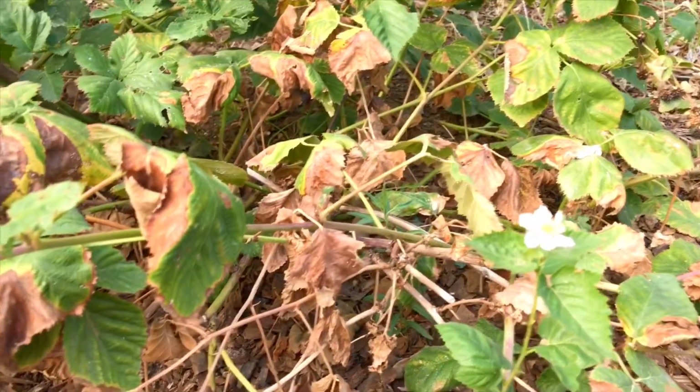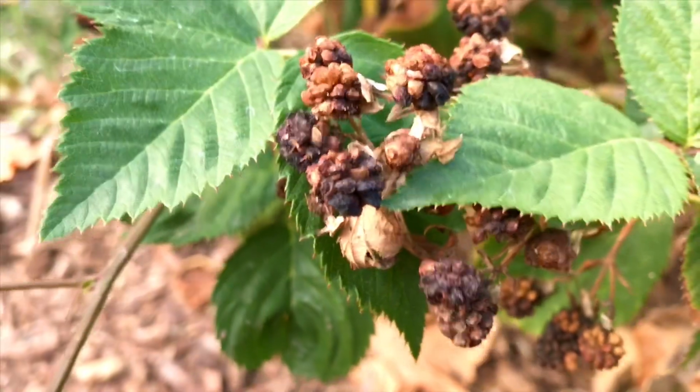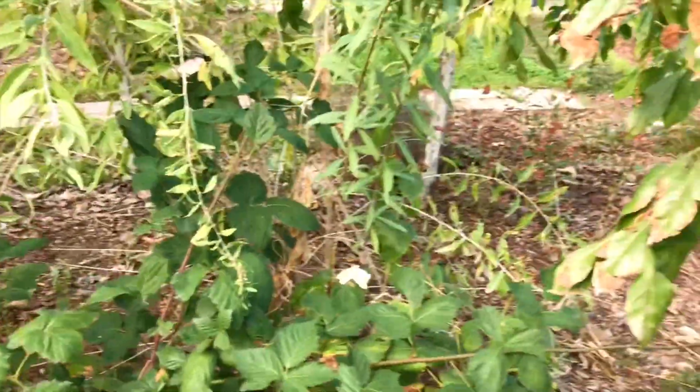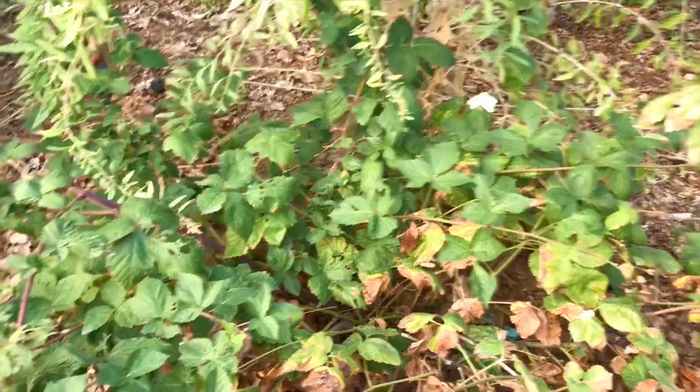The main problem was when it got above 85 degrees Fahrenheit, it would just mummify the blackberries. And anything in deep shade like this area over here would kind of be ripe, it would start drying up as well. And I don't have enough space to allow this much square footage for a plant that's not producing for me. Well, needless to say, I'm very disappointed with this plant.